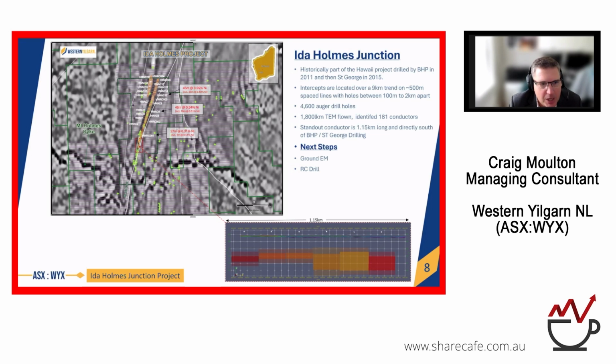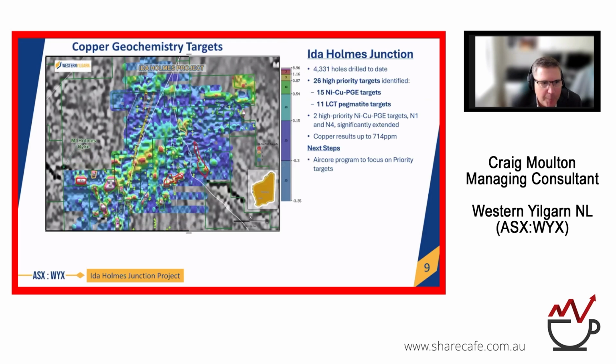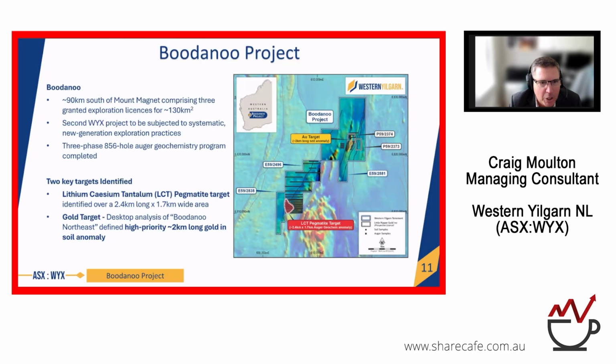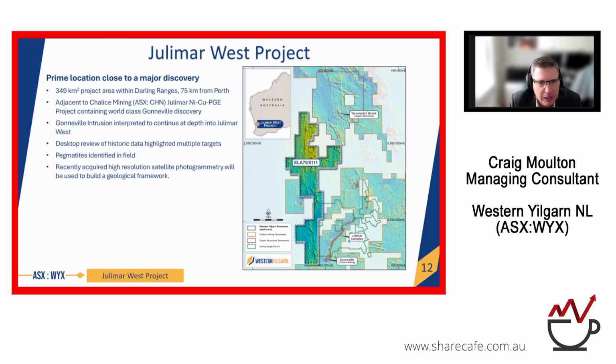If we can move to the next slide. I won't spend much time on this, but this is some further geochemistry that we've done. These are unique, discrete geochemical anomalies which need further investigation. We'll be doing some air core drilling, same prospect, different part of the area. This is for copper. If we look at the next slide, we can see some very large and high quantum lithium targets as well. So if we can move on to the next slide to wrap up. I'll skip through Boudinot and the next slide for Julimar West as well.